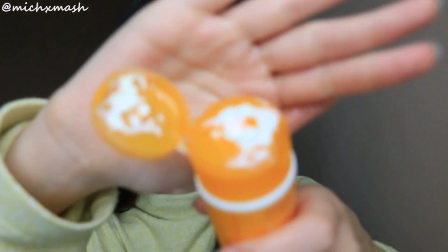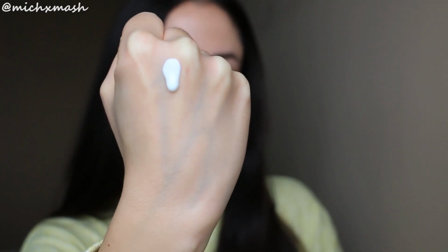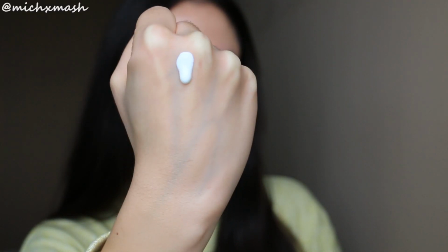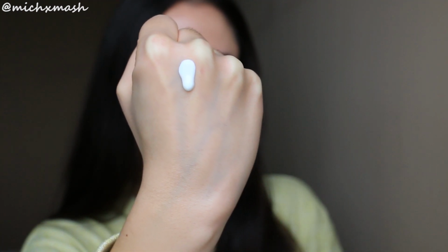As you can hear, this is quite a liquidy sunscreen, and it comes in a tube packaging, and again, I don't like the packaging. As you can see, that buildup is nasty. Here's the swatch on my hand. As you can see, it's a bit of a thick lotion type of texture because it is still running down my hand, although very slowly.